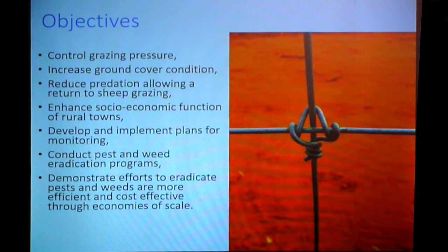Some of the main objectives of this collaborative area management are to control total grazing pressure across parts of southwest Queensland. This will then allow land managers to conduct rotational grazing and paddock spelling, which should then demonstrate a substantial increase in ground cover condition. It aims to reduce predation and in turn allow graziers to continue with or return to sheep grazing if desired.